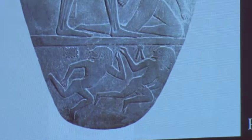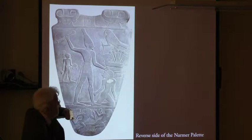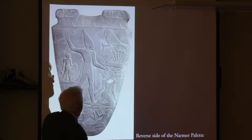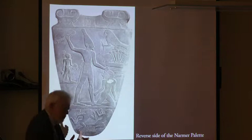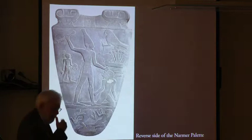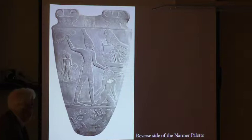This is a little better photograph that gives you an idea of the high quality of the palette. Again, it's the smiting scene here, and here you can notice this emblematic group which shows the falcon god Horus, and this object was dedicated at a temple that was probably for Horus. And he is dominating an embodied piece of land with papyrus growing out of it, so it's like marshland of some kind. And he is holding the nose ring of the unfortunate embodiment, humanization of this region. And then we have this fully human figure of Narmer down below.